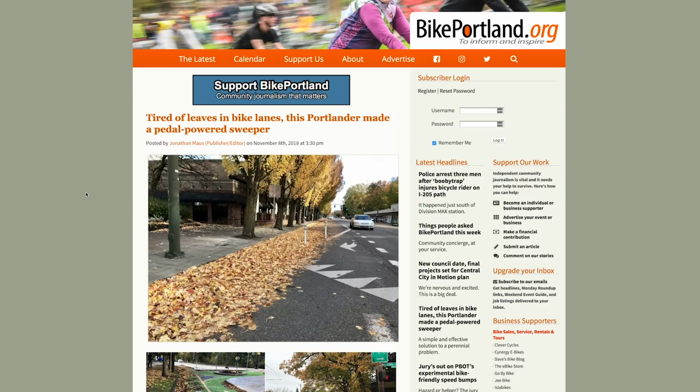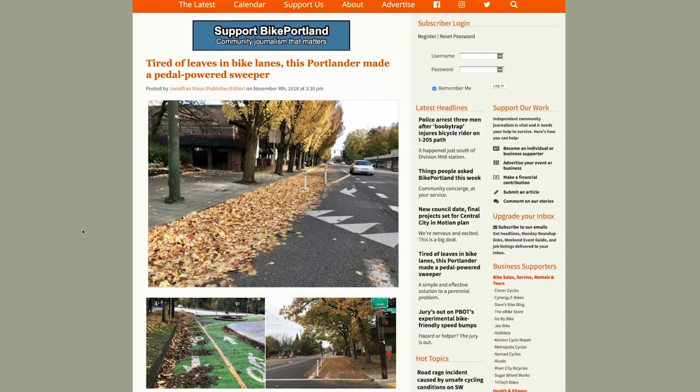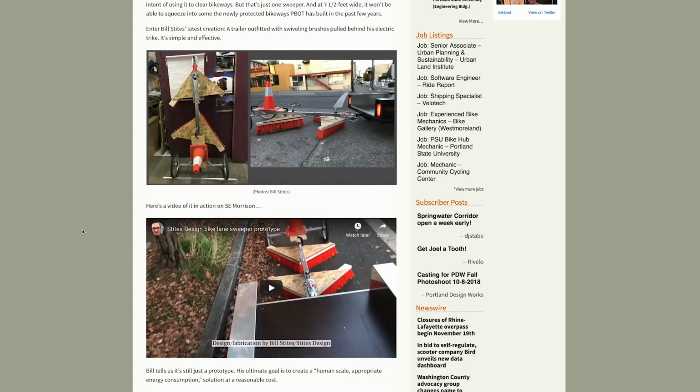Amateur. More bikes used for work now because a man over in Portland, Oregon has created a pedal-powered street sweeper because he's got so fed up with leaves clogging up all the bike lanes. That's right, it's not inventor Bill Strite's first attempt at creating a pedal-powered utility vehicle, but this one, while it's still in its prototype phase, will ultimately be powered, or towed behind, should I say, an electric bike. How cool is that? It's very cool indeed. Bikes are very useful. What more can you say than that?